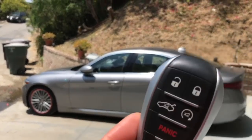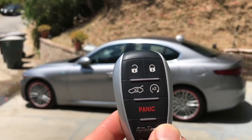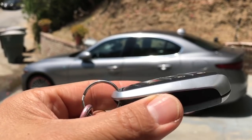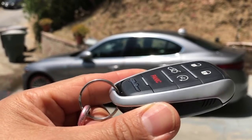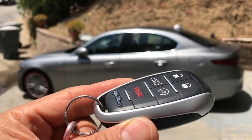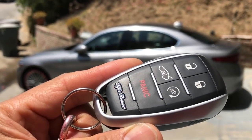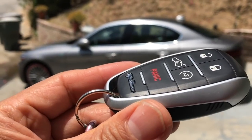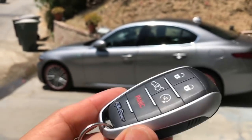So if you turn it over, you'll see the panic button. That panic button is way out in the open, and it's really easy to activate this while the key's sitting inside your pocket. And I can't tell you how many times I've accidentally activated the panic button on this car as I'm walking up and down the stairs, once at about 5 o'clock in the morning, waking up everybody in the neighborhood, I'm sure. So that's really annoying.